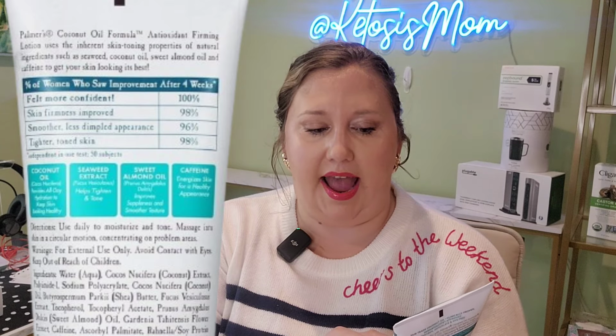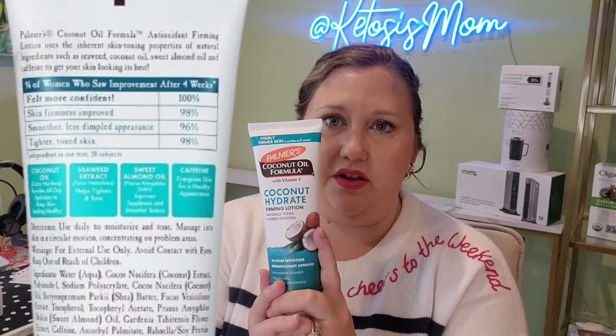I did get this one that is their firming lotion, a 48 hour moisture, dermatology approved, and it has marine seaweed in this one specifically. This was not expensive, just so that you guys know. This was probably my least expensive one, but I love, love, love the smell of it. On the back it says 98% skin firmness improved, 96% smoother with less dimpled appearance, and 98% more visible, tighter toned skin. So that's what they're saying about this.